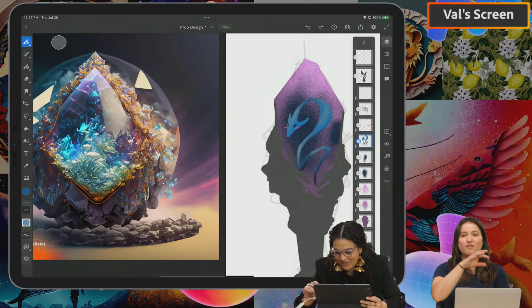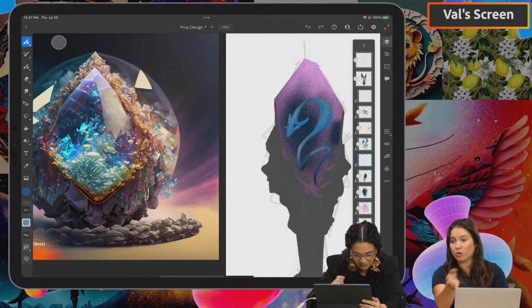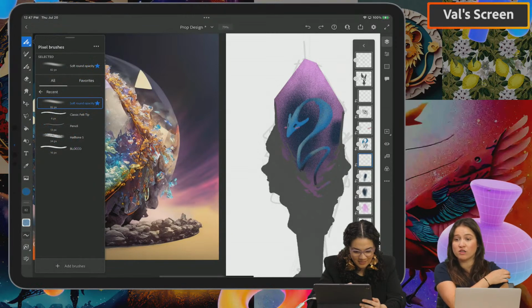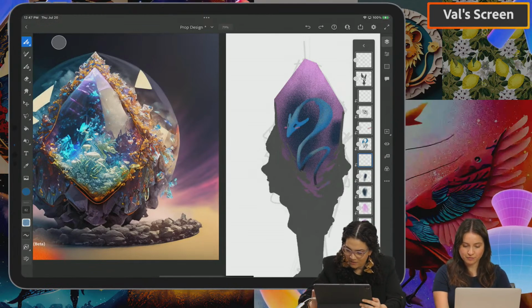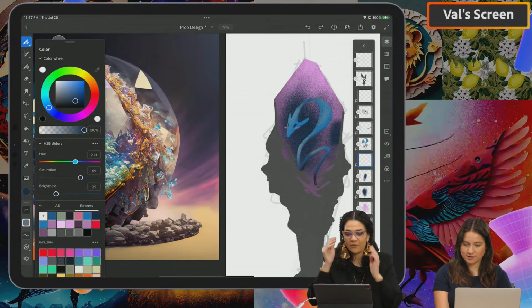This is a great example, though, of using the reference image and creating something that's totally your style. This little guy is totally your style, but we did use the idea of water in this crystal as our inspiration. So, using Firefly, but keeping your style. Kind of keeping your vibe, but it's definitely a derivative of the reference.